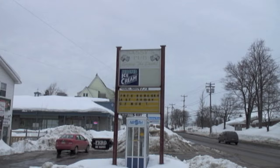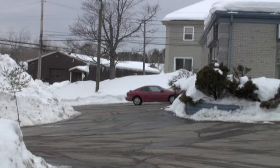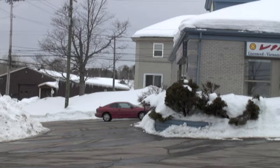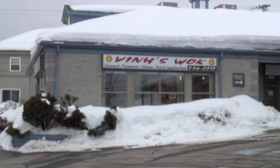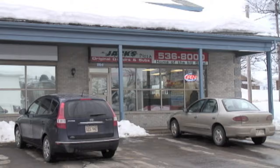There, you'll come across Sassy's Convenience Store and Pub for all your late night snacking and drinking needs. Behind Sassy's, you'll find Vin's Wok, which serves Vietnamese, Chinese, Thai, and Canadian food. So if you're ever in the mood for hot dogs and stir fry, you know where to go. Right next to that, you'll find Service New Brunswick and Service Canada. And as well, you'll find Jack's Pizza and Subs, which actually isn't too bad.